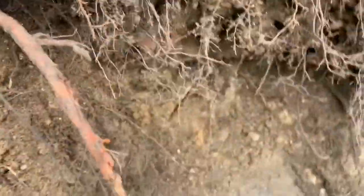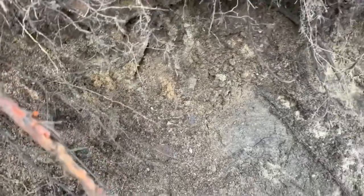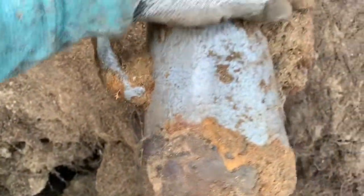Let's pull it out. It's a bit stuck. Ooh, cool. Doesn't look rusty actually. Looks like it's caked on with stuff, but it's not rusty. Cool. I might clean that off and take it home.